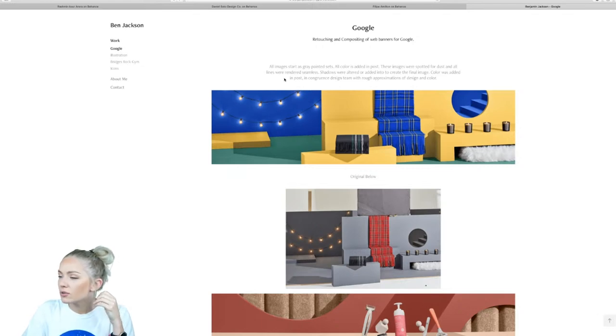All images start as gray painted sets. All color is added in post. These images were spotted for dust and all lines were rendered seamless. Shadows were altered or added to create the final image. Color was added in post. Incongruence design team with rough approximations of design.